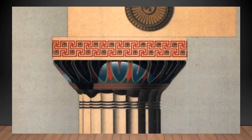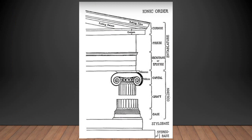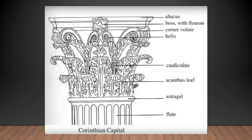The three architectural systems ancient Greeks used are named after the community of people who developed them, and they are the Doric, the Ionic, and Corinthian orders, and each had a distinct political purpose and a symbol of their power and pride. The Doric column was first discovered in Greece and was used for great temples like the Parthenon of Athens. Simple Ionic columns were used for smaller temples and building interiors.